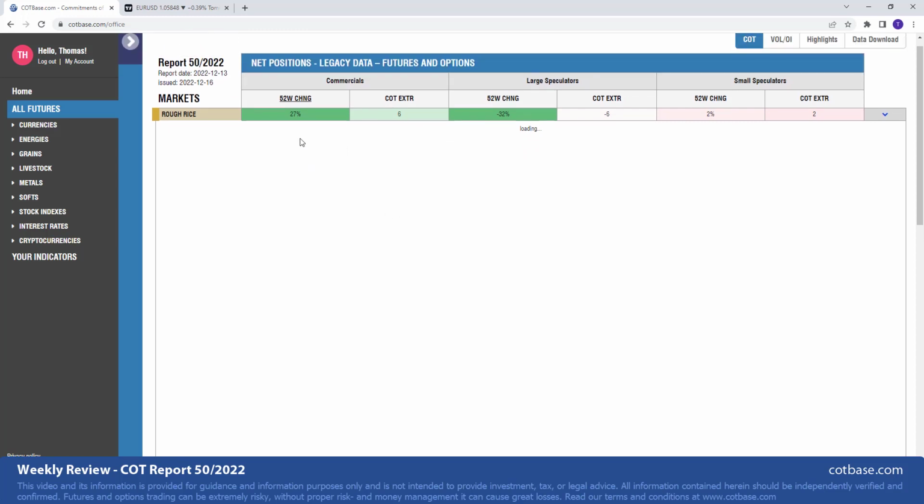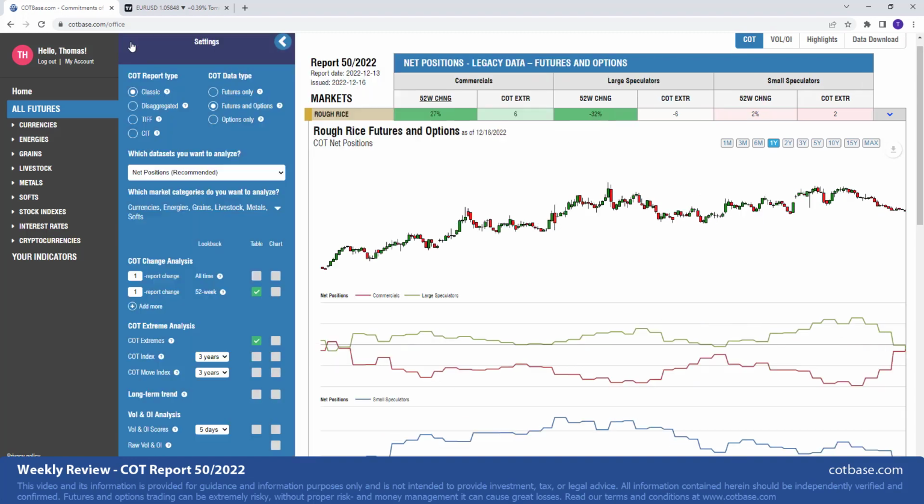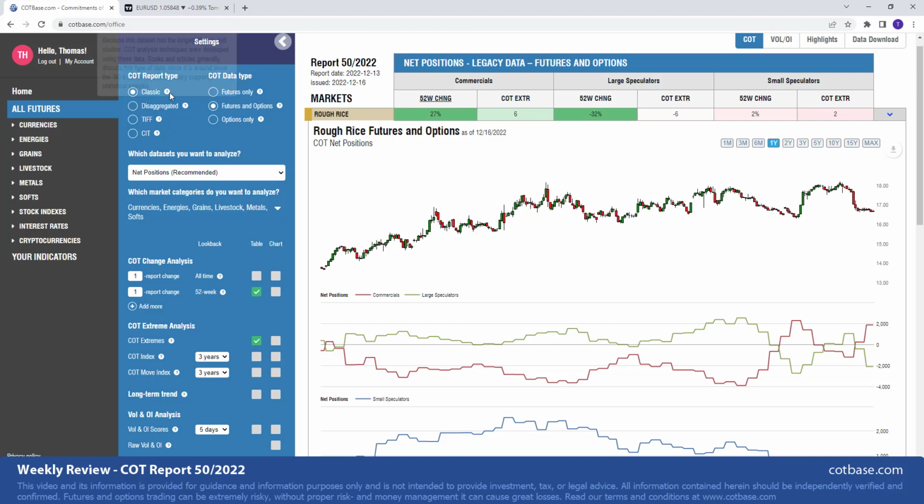As you can see, here we have a 27% change in commercials. We are analyzing net positions and the legacy data or classic COT report type. So there's 4 different COT report types. And we are analyzing the futures and options combined data type.